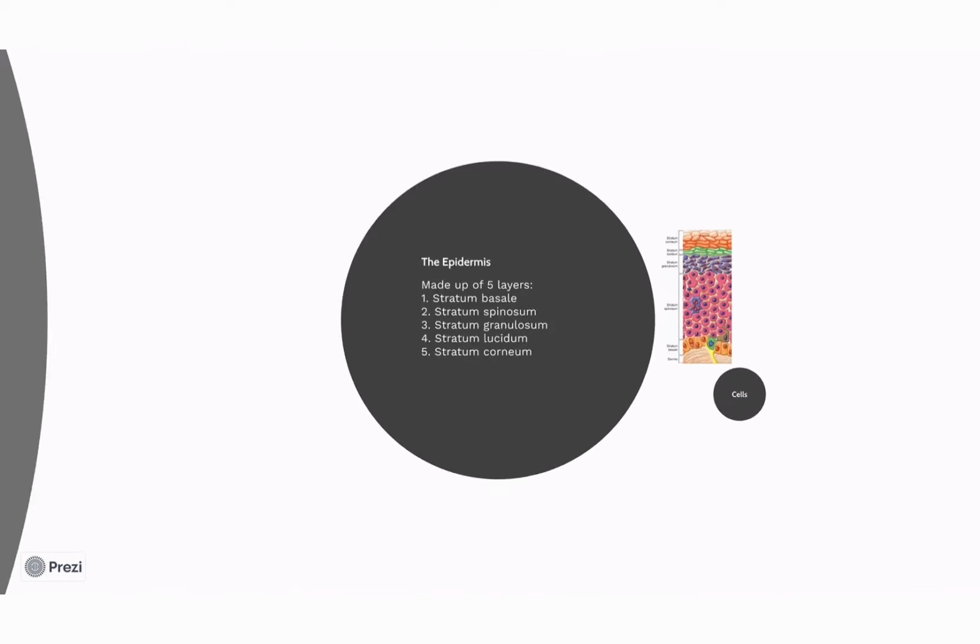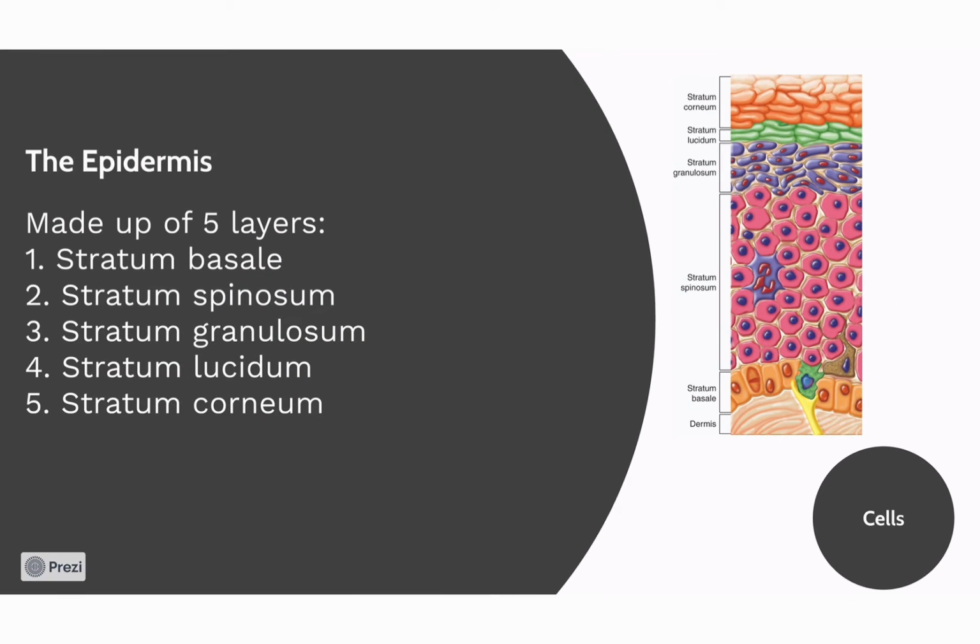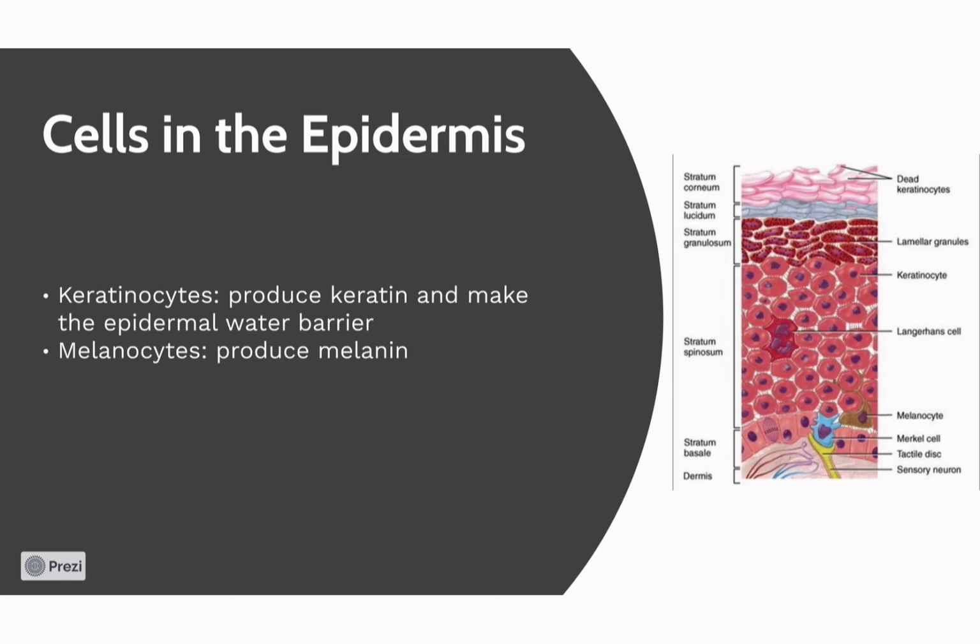The epidermis is made up of 5 layers. From the deepest to the most superficial layers, they are the stratum basale, stratum spinosum, stratum granulosum, stratum lucidum, and stratum corneum. Some main cells found in the epidermis include keratinocytes, which produce keratin, a protein key to the structure of the skin, and are responsible for secreting lipids which keep the skin dry and prevent water from evaporating out of the skin. Melanocytes produce melanin and are responsible for the pigment of the skin.